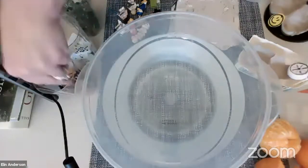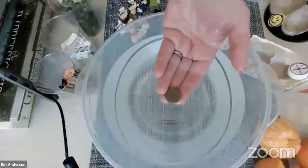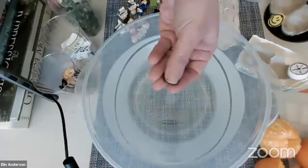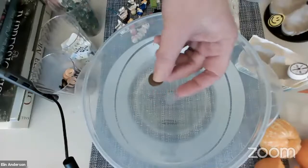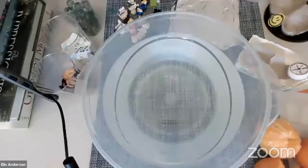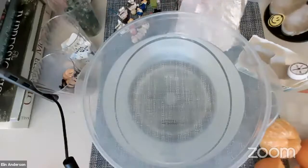It's interesting because we're going to be making a boat out of tinfoil, which is metal. And I wonder, is it going to hold the penny, which is also made out of metal? The penny sinks, but we're going to make a boat out of tinfoil. So hopefully you have some tinfoil ready. I have some squares here.